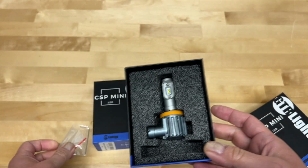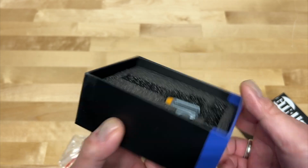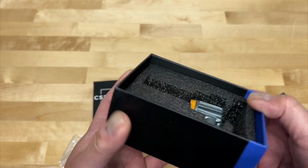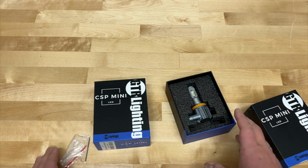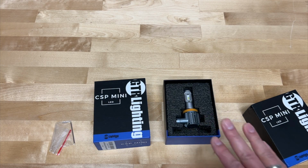It does come with a little Allen wrench. That's what the bulb actually looks like. It's supposed to put out around triple the lumens of a regular bulb, so we'll see. Obviously follow whatever your local ordinance is with regards to what you're allowed to use. You do definitely want to make sure you're following the local laws.